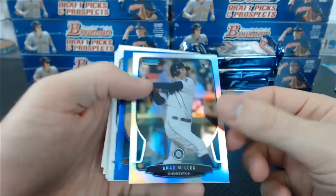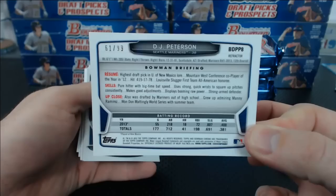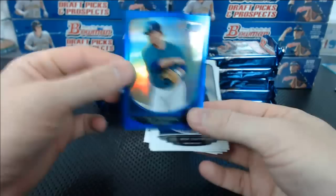Brad Miller, rookie refractor, and a blue DJ Peterson. That's pretty good, actually. For the Mariners, 61 of 99. For Mark B. So we have a greenie and a bluey so far. A bluey.